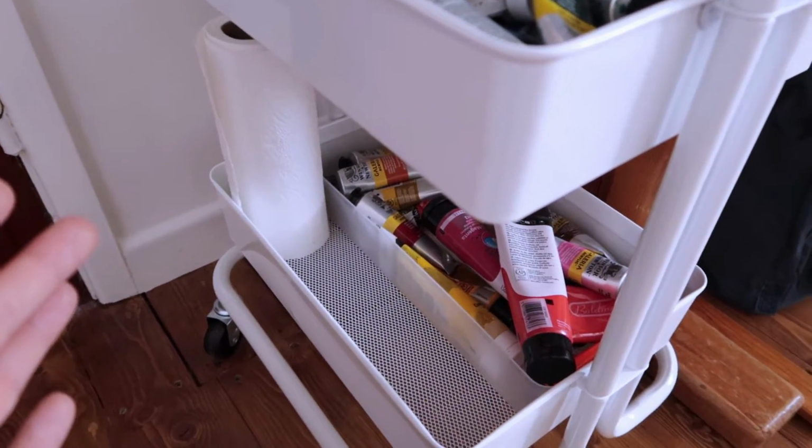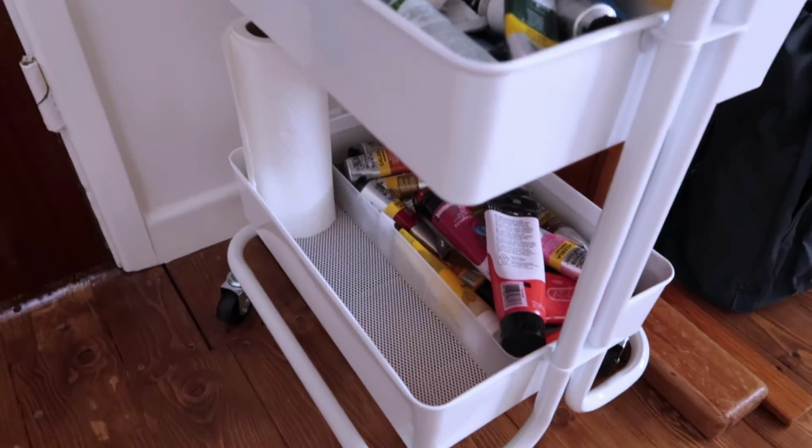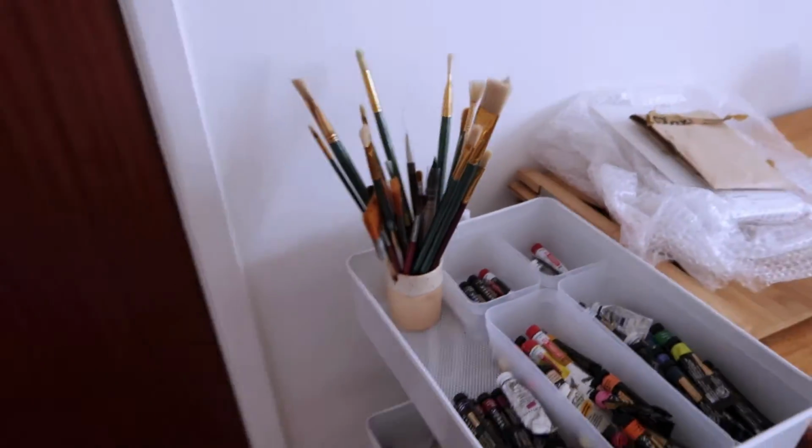It doesn't work that well, but the smaller ones I'm really enjoying on the top. But yeah, I don't know whether to return those or just to make do. But yeah, that is the trolley. It was really easy to assemble as well, so yeah.